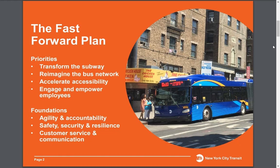Engage and empower employees. Okay. Engage and empower employees is to get the MTA employees to talk to the people, and answer any type of questions or concerns that the people who use the subway system have.